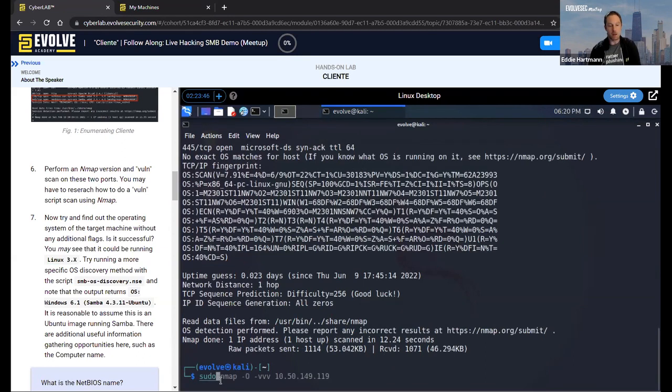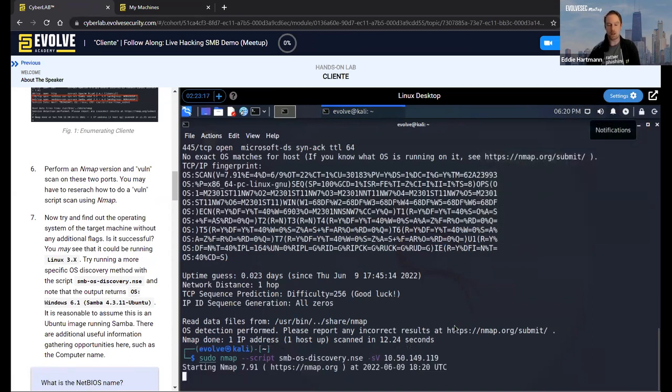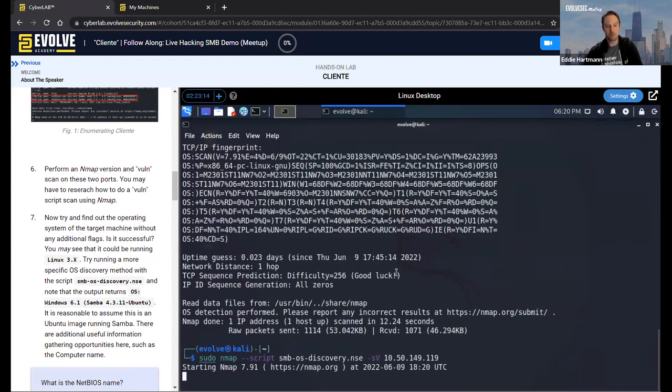In this case, we'll apply something specific called an OS discovery script. You might be familiar with -sC, for running a safe script scan. That's great, but we can get a little bit more specific with --script, and then we'll name it specifically: smb-os-discovery.nse. We'll add version detection just for some additional information, and see what we get there. This one should run off pretty quickly.